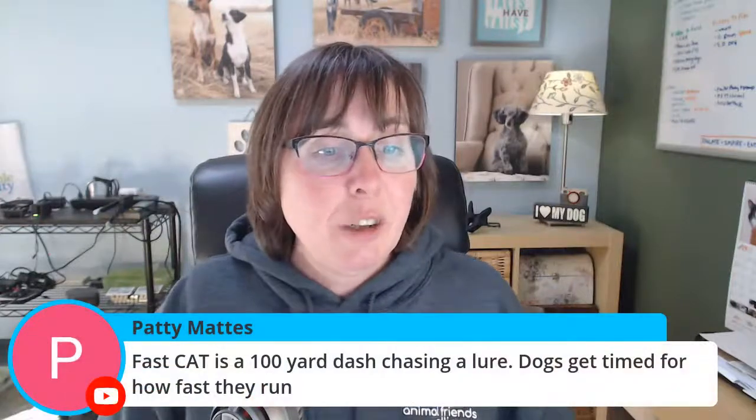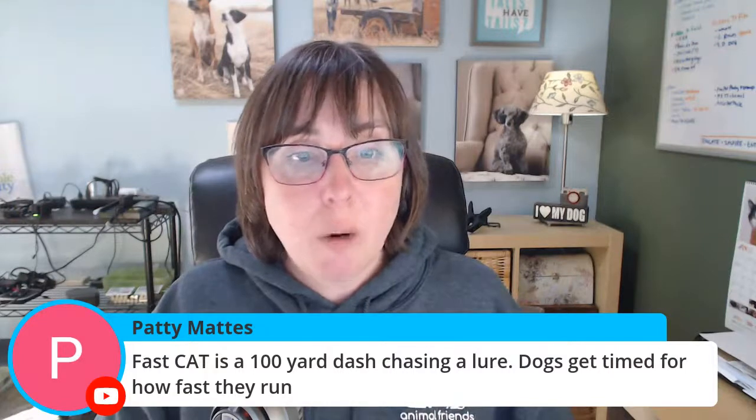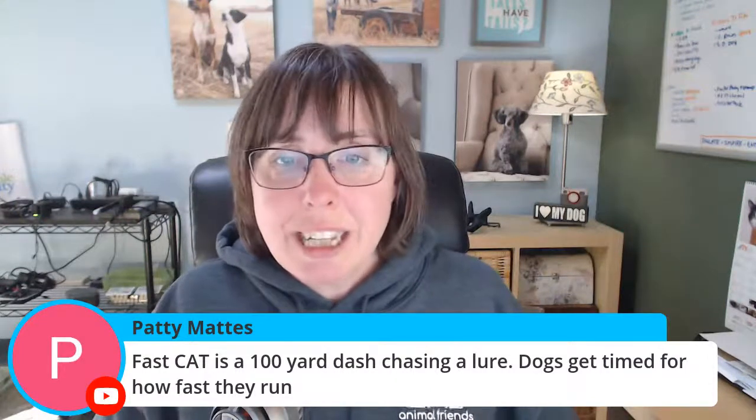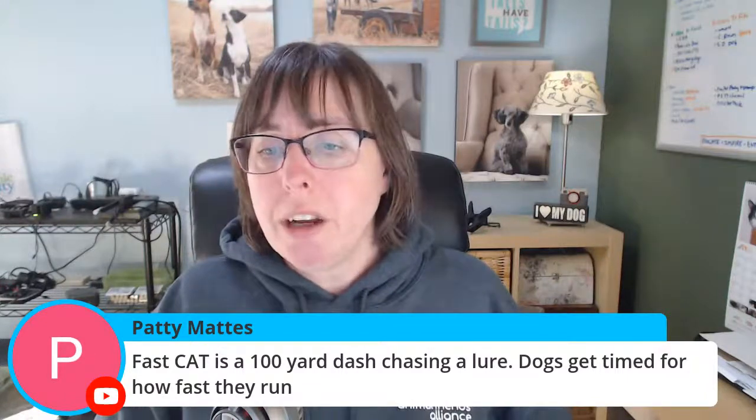Let's see. Fast cat is 100-yard dash chasing a lure. Dogs get times for how fast they run. Ooh. Do they get something at the end? Like they can't have the lure because that's on a string, right? So what is their motivation to do that? What do they get at the end? I had this other dog and she was so energetic. We would do the flirt pole. And so that would teach her a whole bunch of different things, but she just got to run around in a circle while I did like this merry-go-round of a toy. And eventually you need to give her a toy, I guess. I can't remember now what we did.